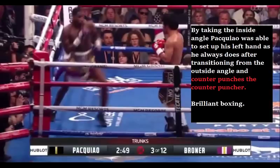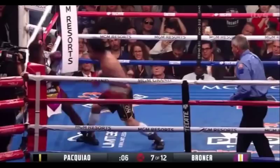Truly brilliant boxing. Now, when it comes to the outside angle and inside angle, you might ask what's so wrong about Broner allowing Pacquiao to take the outside angle? Doesn't that mean Broner is essentially taking the inside angle in that case? And the answer to that is no. Broner allowing Pacquiao to take the dominant outside angle is not the same thing as Broner taking the inside angle. And that is because Pacquiao is the proactive fighter establishing the outside angle, and Broner is simply forced to be the reactive fighter. In order to establish the inside angle, Broner would have to proactively establish the angle the same way Pacquiao proactively does both for the inside angle and the outside angle.